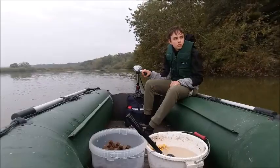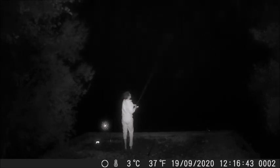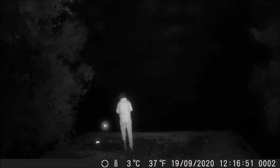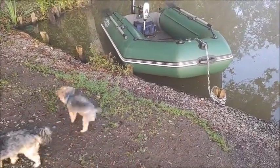Well, having fed the fish and having taken the rods out, we must wait and wait until, surprise, surprise, at night one of the bite alarms goes off and a carp has been hooked. A little bit later the new day began and we could see what we caught in darkness.